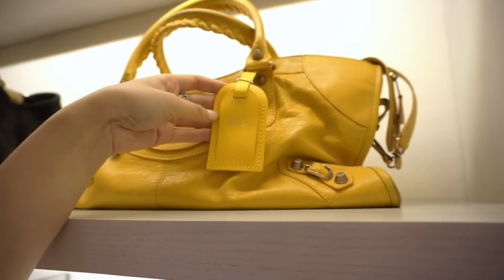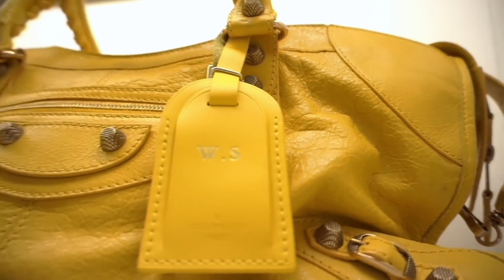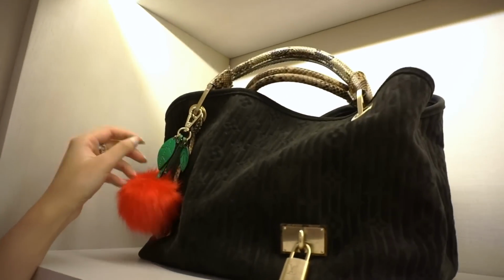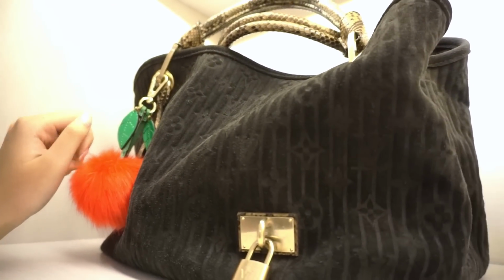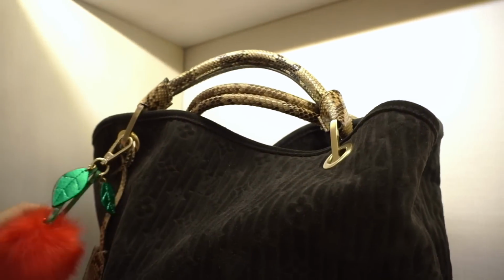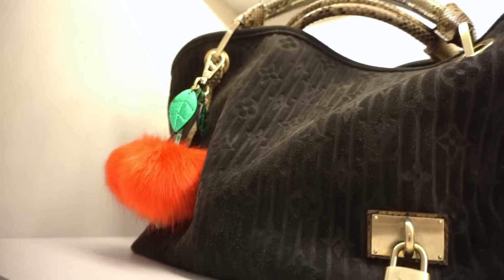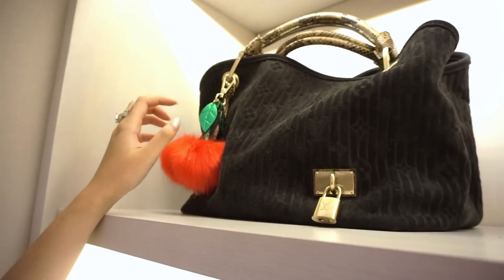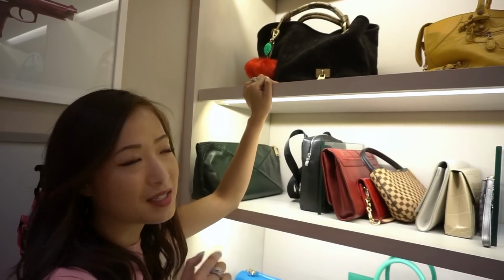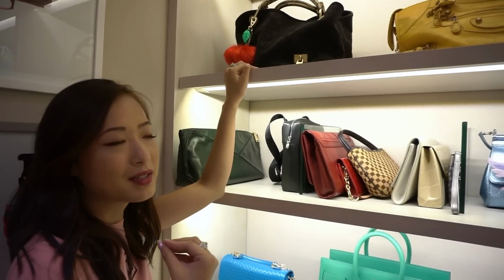And then I have a Louis Vuitton luggage tag on there. That was a gift from Louis Vuitton. And then I have this Louis Vuitton bag, which I absolutely love. This was a hand-me-down from my mom. I love the python handle. I love the suede. It's such a gorgeous bag, but I think it ages me a little bit when I wear it. It's just an older bag, as in it makes me look older. So I think I'm just going to save it until I'm a little older to use it. I think it'll suit me a lot more than it does now.